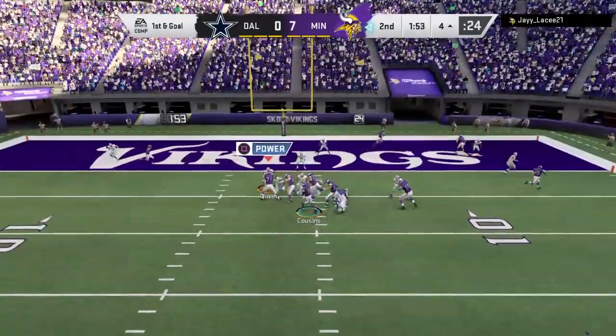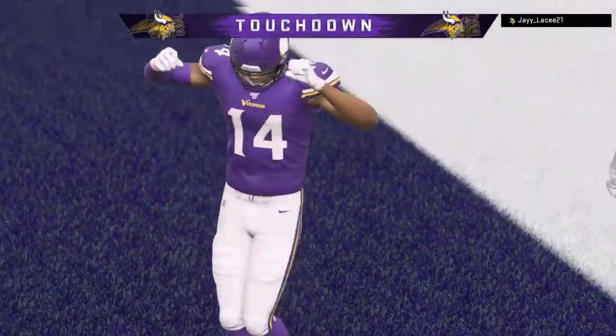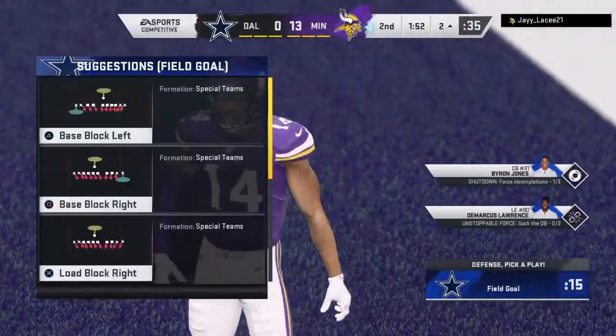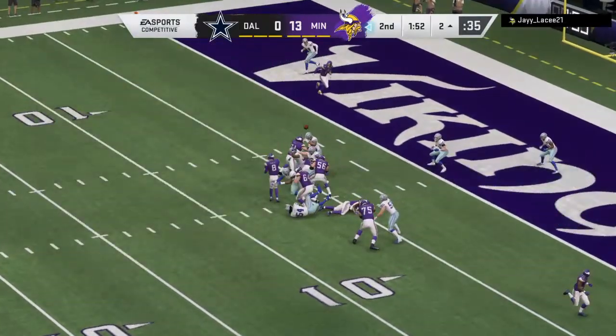Now a play fake here on first down. And that'll be caught by Diggs for a Minnesota touchdown. 4 yards on the touchdown grab. And the Vikings are going to widen that advantage.